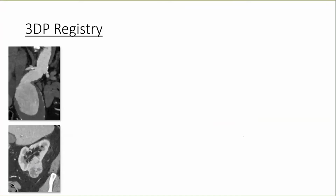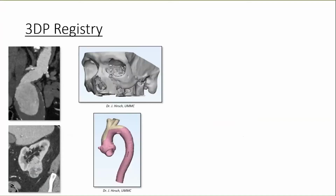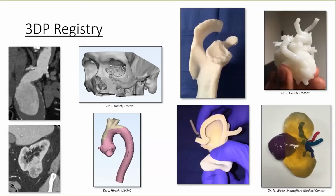Okay, so in terms of the what's and the whys of what the registry is trying to do, what we're really doing is trying to collect information all along the chain of 3D printing for clinical applications. That starts with a clinical problem as demonstrated on medical images. It includes consultation with clinicians about those problems, how 3D printed objects can help. It goes through image segmentation and the construction of printable objects, and then finally to the printed physical objects themselves. Throughout this talk, I'm going to be showing a few images of my own and some images shared with me graciously by others.